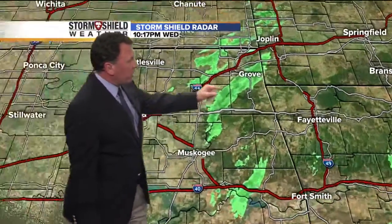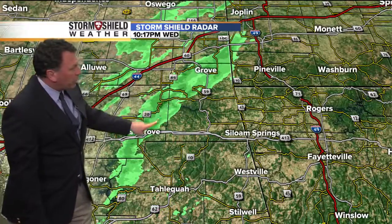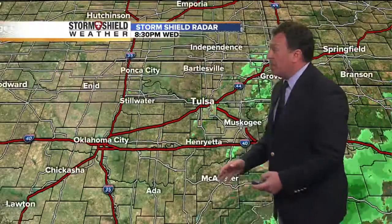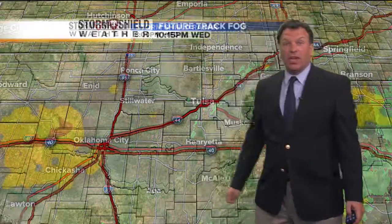All right, tonight a little bit of light rain over by the Arkansas border. We'll zoom in on this area southeast and southwest of Joplin. Notice these very light rain showers back to Grove, and then they stretch back toward Locust Grove, and they're moving back toward Pryor. Very light. We're talking just enough perhaps to wet the ground, and that is about it. Otherwise, a few light rain showers down in LeFlore County. Nothing in the Tulsa area, and certainly nothing back to the north and to the northwest.